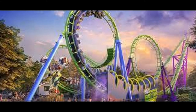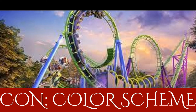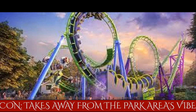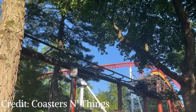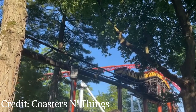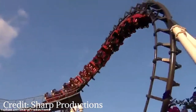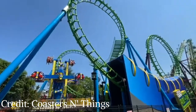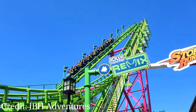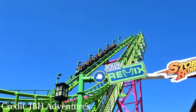3, 2, 1, go! You know, back in my aforementioned Jolly Rancher Remix pros and cons video, the cons were the color scheme and the impact it has on the park's Pioneer Frontier section, right? This is serious as well. Pioneer Frontier is a section at Hershey Park that's supposed to have this Wild West theme. And when it was Sidewinder, it blended in just fine with this. But two candy-themed attractions in there makes no freaking sense. Not to mention how loud its soundtrack is, let alone to interrupt a section that's arguably the best at Hershey Park.